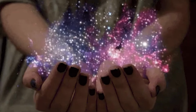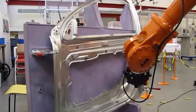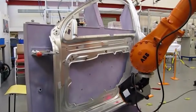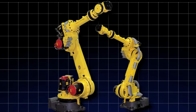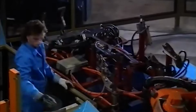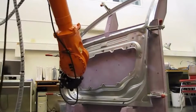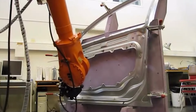This is where the real magic of robotics comes to life. Structural components are expertly integrated into the door design, while high-quality adhesives are applied with remarkable accuracy, all thanks to sophisticated robotic systems. These systems ensure that each operation is executed with exceptional precision, creating doors that not only meet but often exceed industry standards for quality and durability.